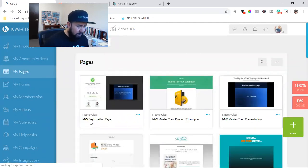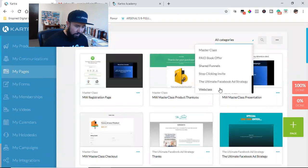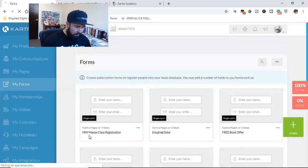Pages. If I go to pages, let's see if we have a new category. Actually, it's right here. So MW registration page, MW masterclass product. So all of that would be in this category right here. So let's see. Actually, yeah, masterclass. There's the category. So those are the four pages that were already done for me, right? So now all I got to do is go into each one and customize it to my liking, okay? Change the color, change the image, put my video, put my stuff. But everything is already there. And then the form, which is the actual opt-in form that a person puts their name and email in, that's right here, MW Masterclass registration.